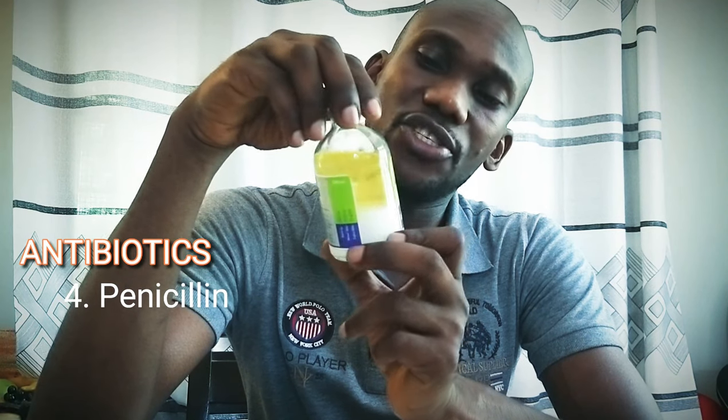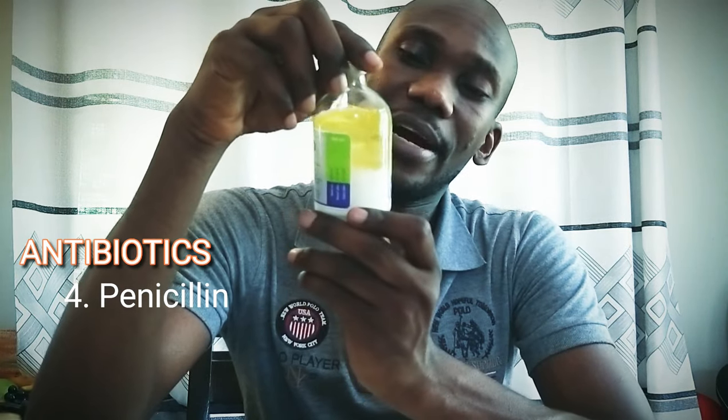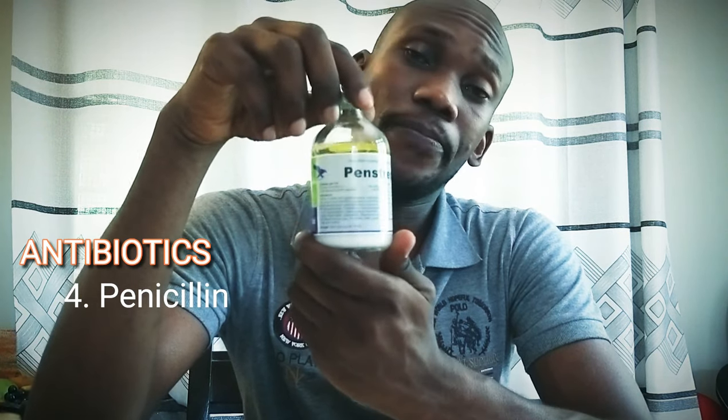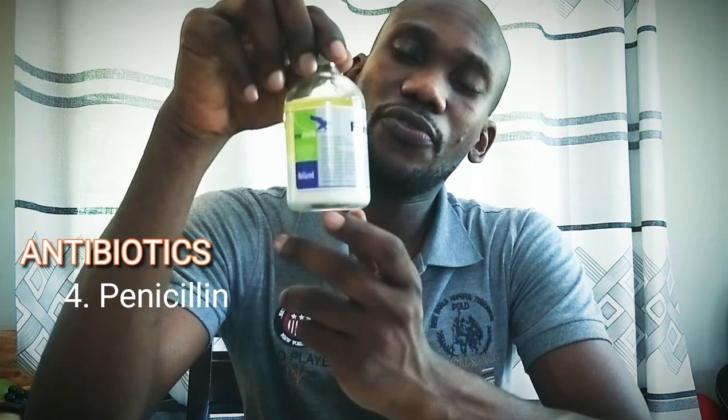So another one is penicillin. And here in Tanzania, we have Penstrep as the main brand that is available. This contains procaine penicillin G, so that's the active ingredient. And this is also very powerful in fighting infections, whether it is arthritis, mastitis, gastrointestinal, some bit of respiratory and even urinary tract infections. So it's also very, very important to have within your farm.